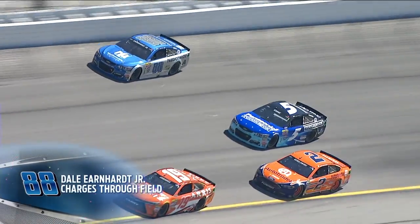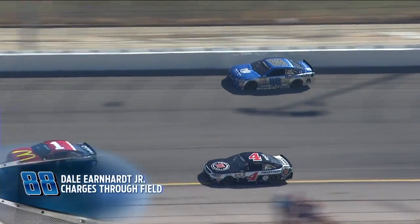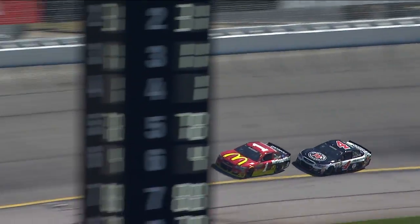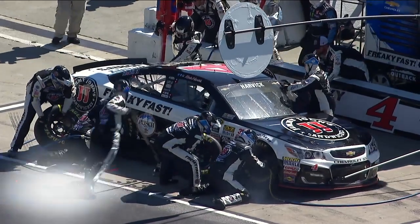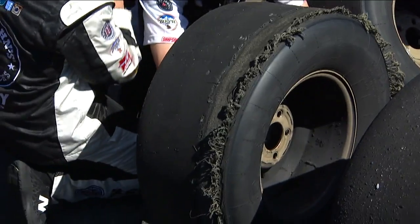Kurt Busch started on the pole. Remember brother Kyle. His time was disallowed because of a technicality. And Kurt Busch led the first 39 laps of this race. Dale Earnhardt Jr. made up 11 positions in the first 10 laps. Has since had some adjustment issues. Kevin Harvick had an early tire problem, but overcame that to get into the lead where he is now and has led the most laps in this race at 65.